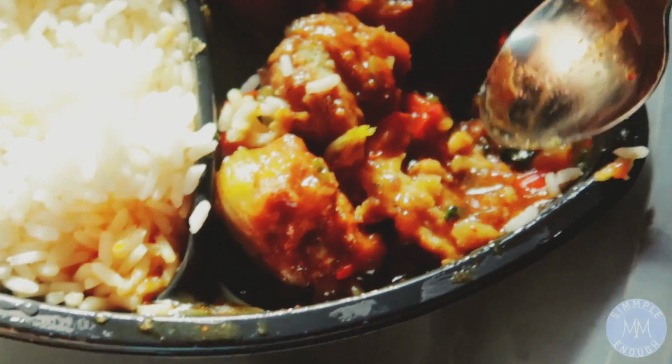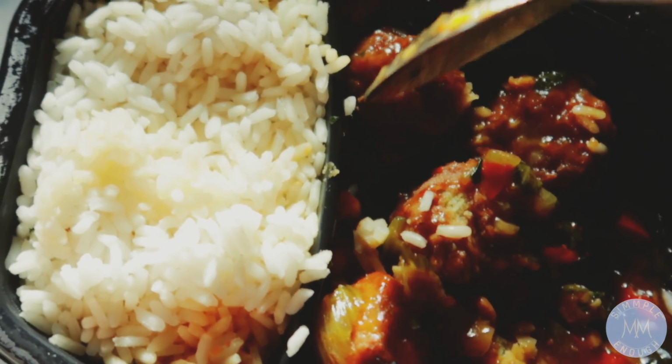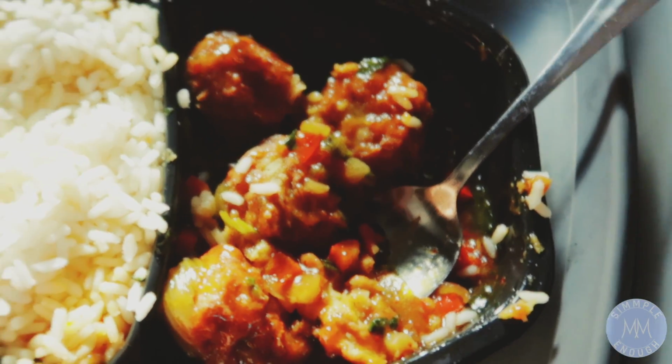I must say this does not taste very good. I will definitely not buy it again. I am gonna eat it since I spent money on it, but I don't like it.